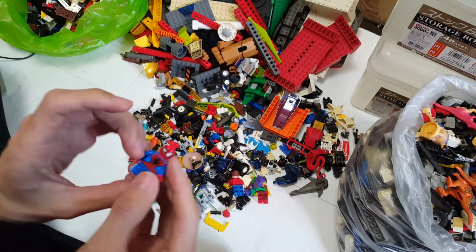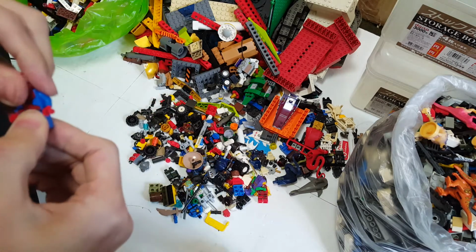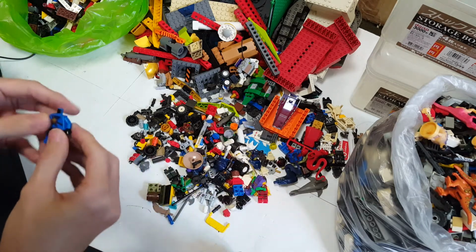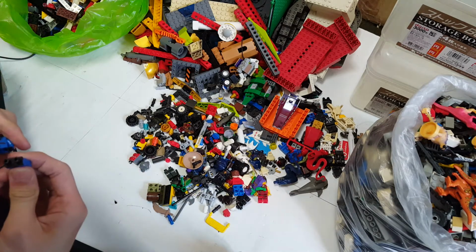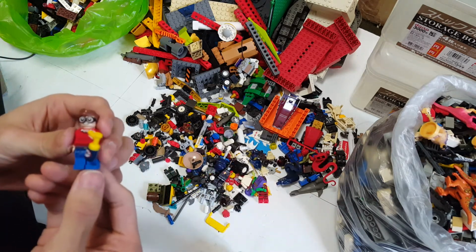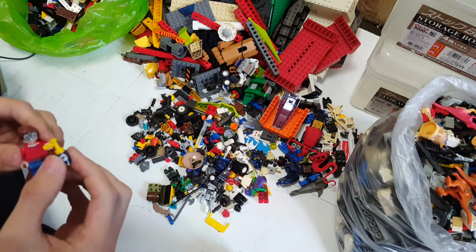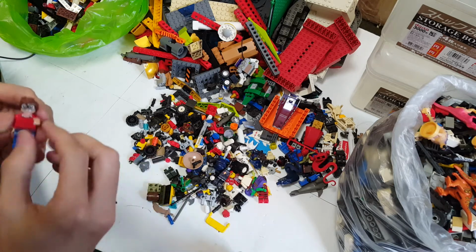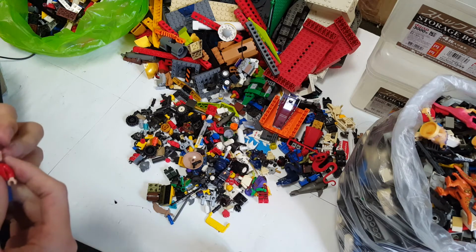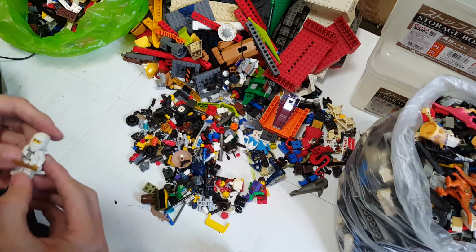That the short dwarf Spider-Man logo is supposed to be on the other side. Okay, Ninjago genuine. Oh my god, this is genuine. Okay, what about this guy? Is that Robin? Okay, interesting looking tools and everything. I'll just put it away, but. Oh, it's attached with the, okay, interesting. This is Zane, is that it?